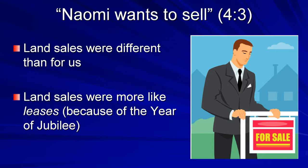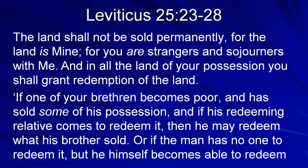Now, land sales in Israel were not like land sales for us. It was more like a lease. And in your notes, you'll notice that I have given to you a citation out of Leviticus chapter 25, and that's going to be quite pertinent. Let's show the next slide. Notice in the text of Leviticus 25, it says, the land shall not be sold permanently. You know, we think of if you pay off the mortgage, you get the deed and it's yours. That's not how it worked in Israel. And that's going to be rather important here.